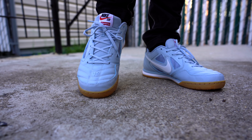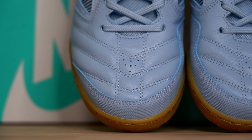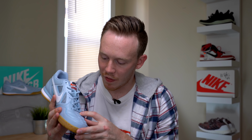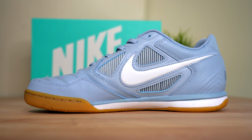As you continue up the shoe, you get to this kind of meh leather on the toe box. The leather on the toe has a sort of stitching pattern which almost gives it a ripple effect, which I think is kind of nice. You've got 7 ventilation holes right in the middle of the toe, which obviously do nothing. And just above that, you've got this unbelievably subtle Nike check, which has a clear tape sort of effect to it. If you couldn't already tell, the leather comes in this baby blue, and so does a majority of the upper of the sneaker.